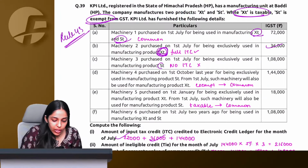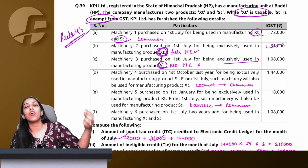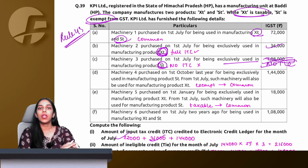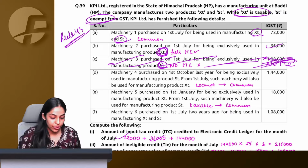Machine 3 is only and only for ST. Only for ST, which means it is going to only be used for exempt supply. Therefore, no ITC will be available for the same. No ITC will be available for the same. I will not take this in my electronic credit ledger.